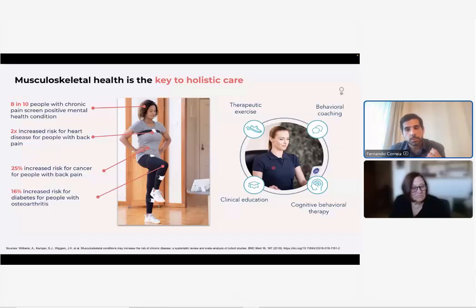But if you take a deeper dive on how MSK relates to other conditions, you'll see that there's a 2 times increased risk for heart disease in people with back pain, 25% increased risk of cancer for people with back pain, and 16% increased risk for diabetes for people with osteoarthritis. And a lot of this has to do with modifiable risk factors. So a lot of this can be overcome by providing people with an exercise, education, and cognitive behavioral therapy-based program, which is essentially what we do and the 3 pillars that we base our programs on.